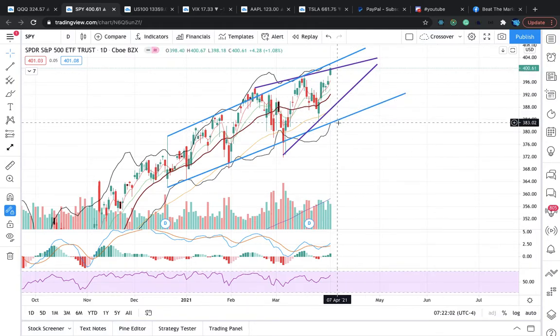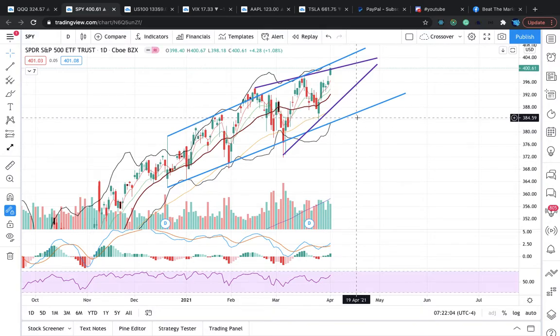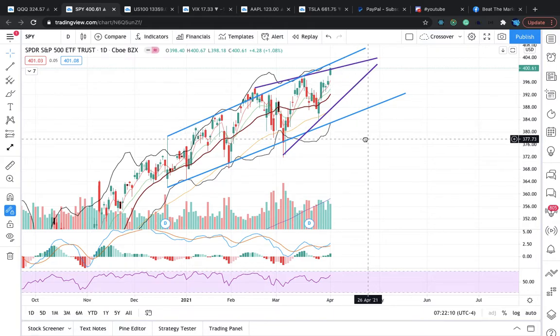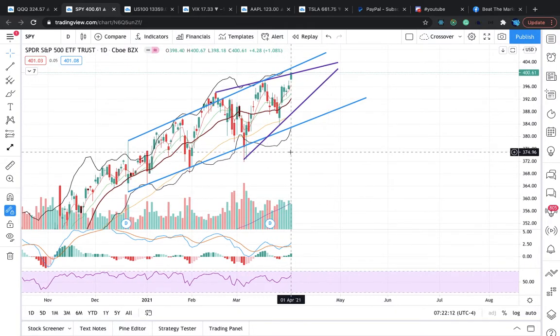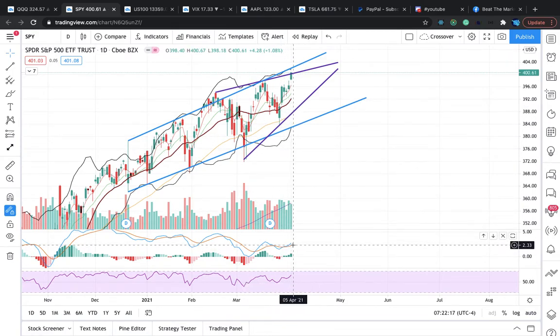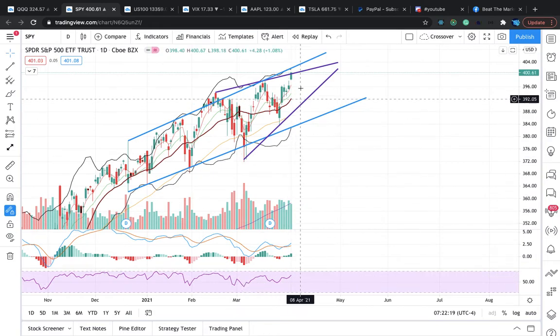Break below this, and it breaks out of this megaphone pattern, then we're in trouble. Bears might be taking over. But that is another story for another day, if it even happens. But right now, we are so bullish, very bullish. MACD showing we are building momentum. Buyers are stepping in.